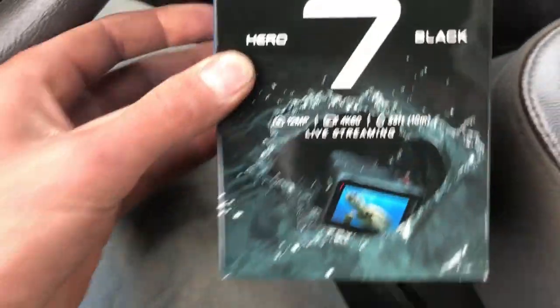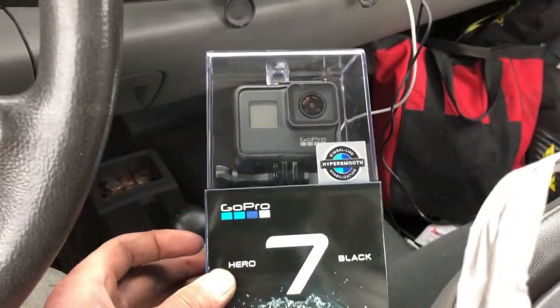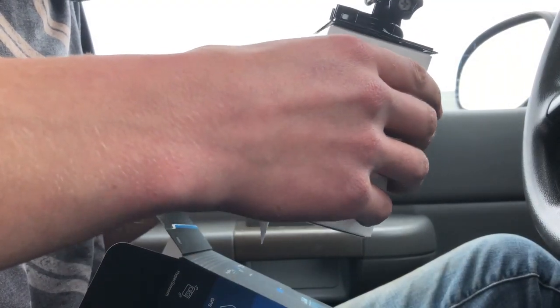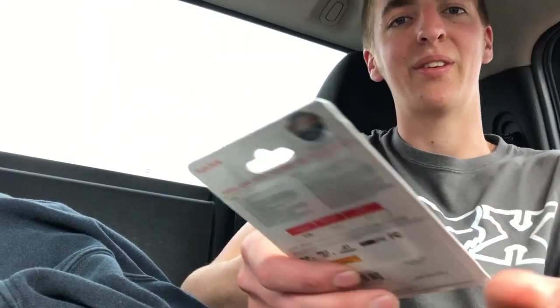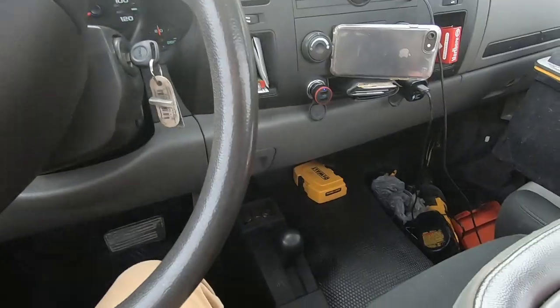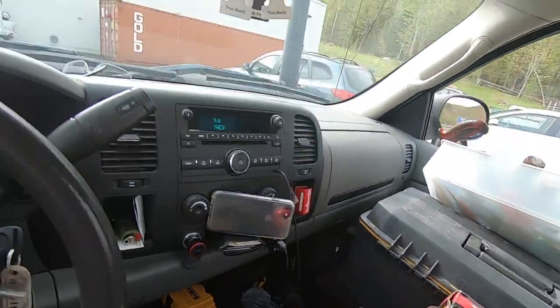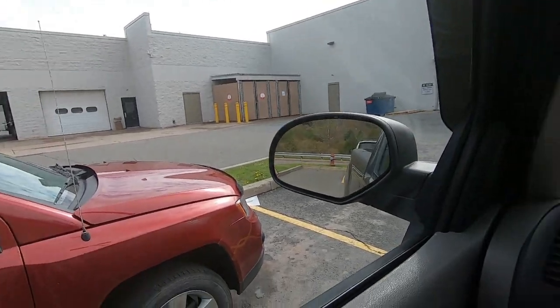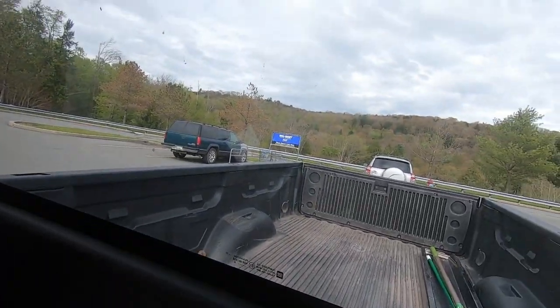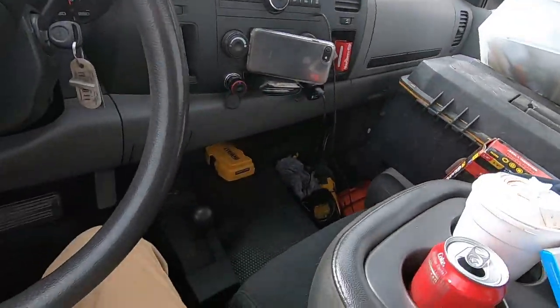Look at that, baby. Hero 7 Black. That thing is sick. We got the 128 gigabyte card and a battery. Look at that. Live action. I don't know what settings to run this thing at, but you're gonna have to figure it out.